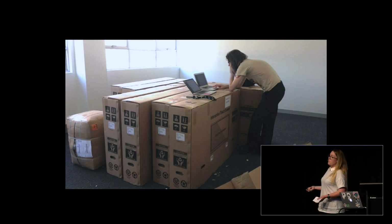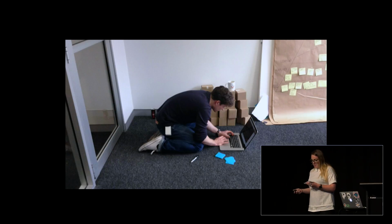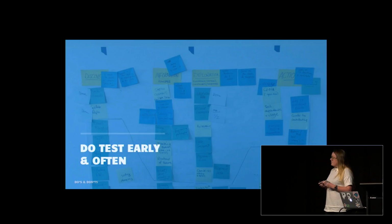We had a remote team the entire time, so we did most of our hangouts on Slack, and we would just work wherever we could find a Wi-Fi. So don't work in a bubble, collaborate.